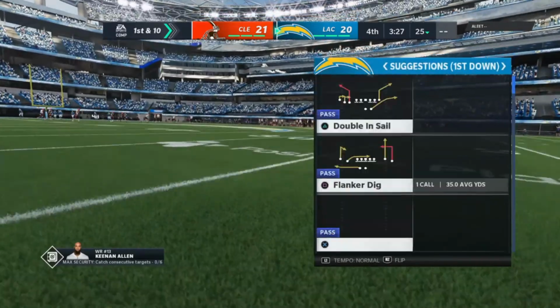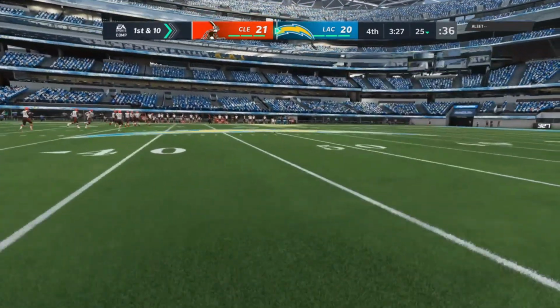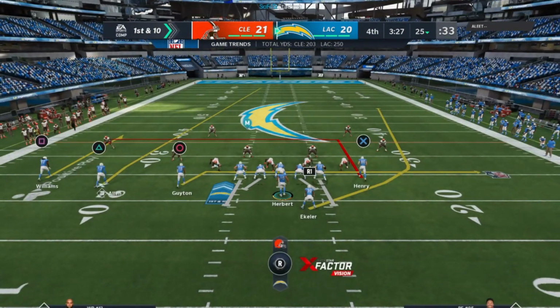And this will not be returnable. It's out of the back of the end zone for a touchback. 25-yard line. Herbert and the Chargers now with a 1st and 10 at their own 25-yard line.